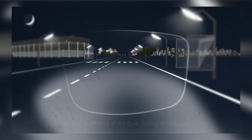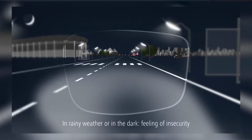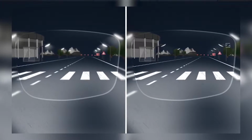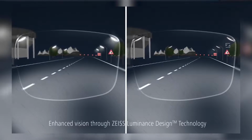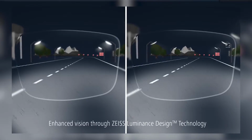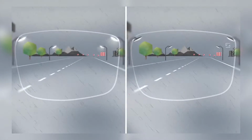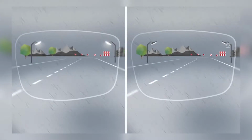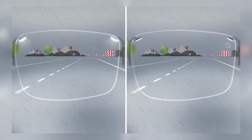Well, what we designed for you is a lens called Zeiss Drive Safe, and they are designed for 2/3 of the patients that express concern about driving in low light conditions. And in that situation, low light, rain, night, or even with the glare that's oncoming from traffic. So we've put technology in those lenses to help you see better and feel better when you're driving, to not be as anxious.